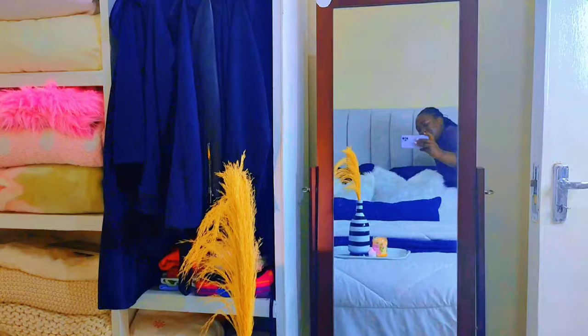Now, moving on to this other side, I decided that I will incorporate a mirror into this space. As you can see, it really brings in that vibe here. The room could look so big. Yes, that is the view from that side. Yes, it really looks so good.